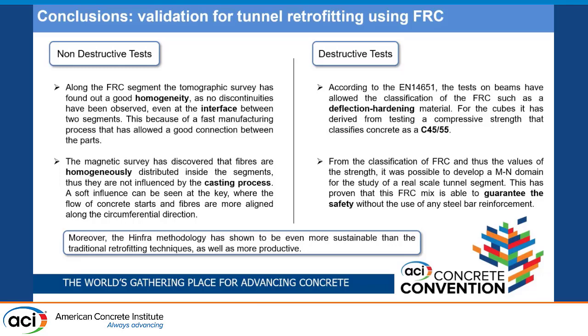And from the destructive tests, a deflection hardening material has been obtained according to Model Code 2010. And finally, compared to the steel reinforcement solution, we observed that to guarantee the same level of safety, we need half of the steel if using steel fibers, leading also to a reduction of CO2 emissions.